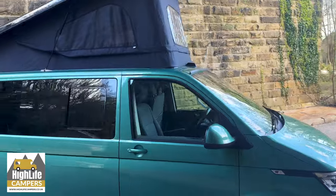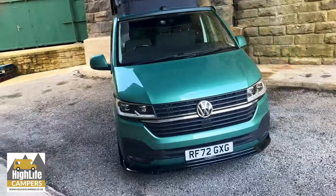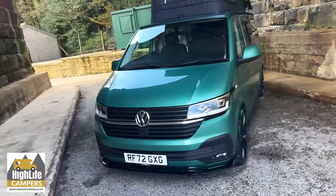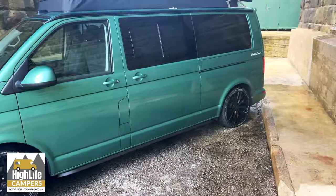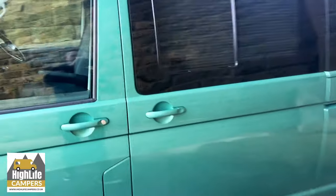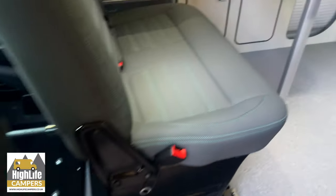Now, the roof is a black canvas with a black rooftop, and this is a scenic canvas. Okay, so that canvas actually pulls right back. I've not done it today because it's very, very windy, but that canvas does pull back. You've got privacy glass windows all around. So what I'll do is I'll just jump in the back now and just talk through the internal spec.